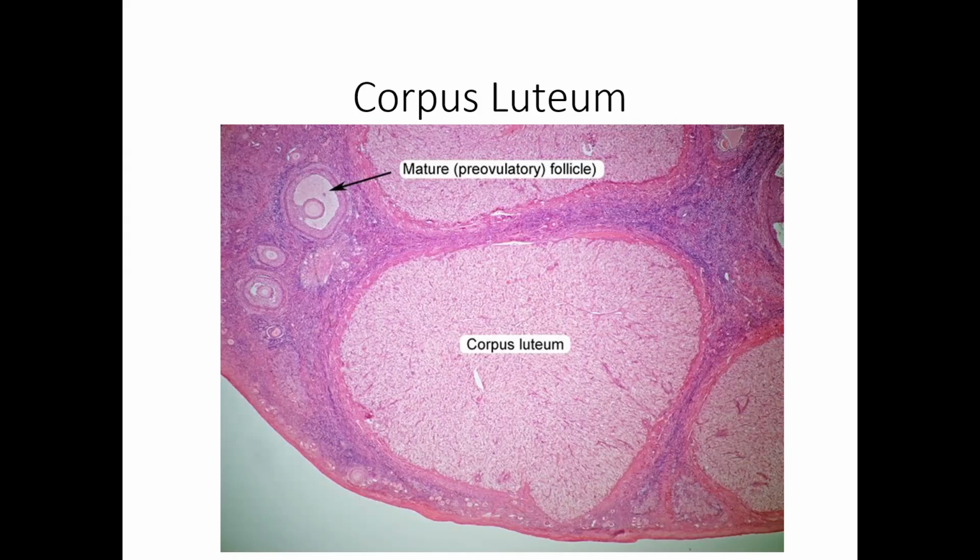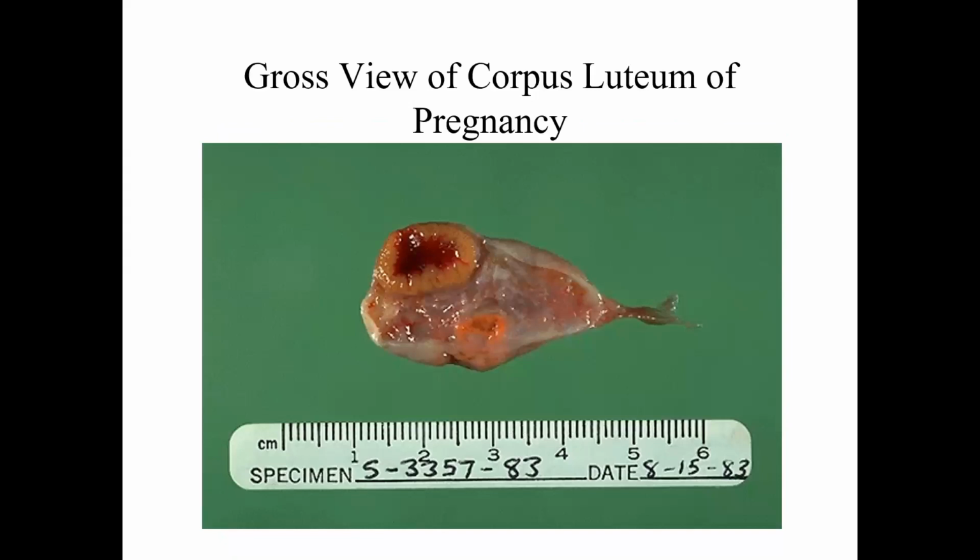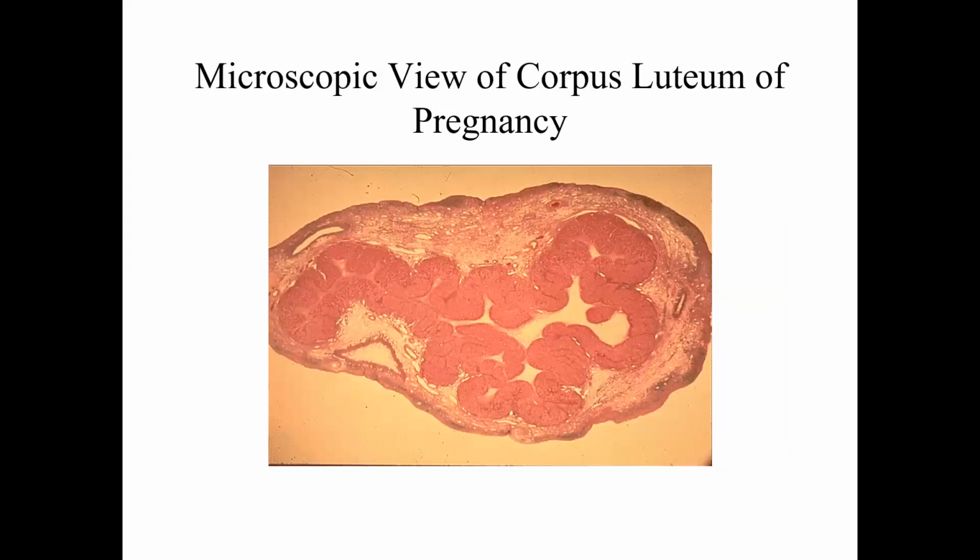We'll talk a lot more about all that in lecture, so don't worry about that right now. This is what the corpus luteum looks like. That large brown structure there was secreting progesterone. My question, whenever I see this picture, is why they took this out. During pregnancy, this is going to be working for 3 months to keep the lining intact. It's all secretory glands, secreting lots of progesterone.